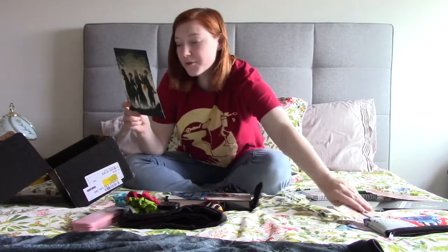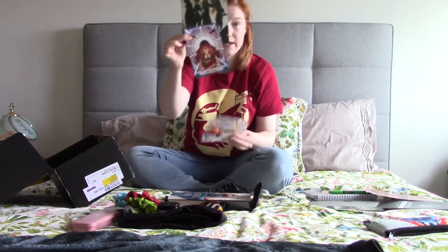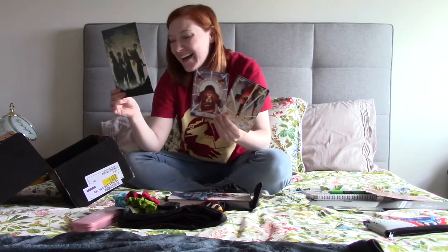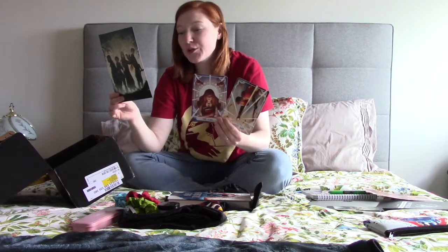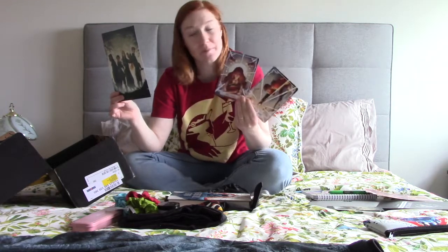Our next two cards from the Tarot collection are the Star and the Hanged Man. Okay, I did that right, thank God. The stunning art was by Loanna.art, and it features two characters inspired by the Harry Potter series.